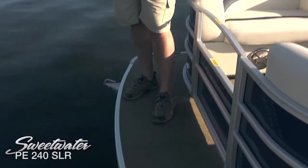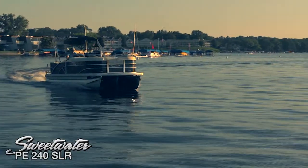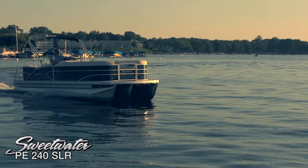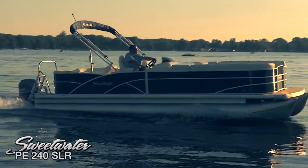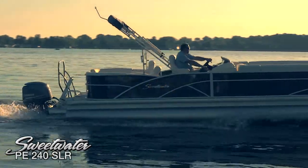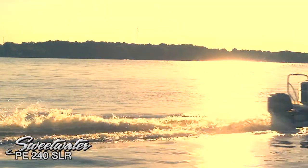We are up in the bow of the 240 SLR. A few things to talk about before we actually get to the stuff you can see on the deck here. This boat has an optional triple tube package which really adds to the performance of this boat. It's a much more stable and secure ride if you've got more choppy water, open water type conditions. You can also increase the horsepower rating on this boat up to 200 horsepower with a triple tube.